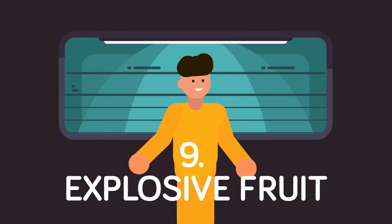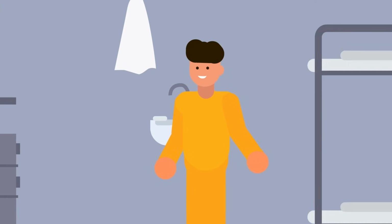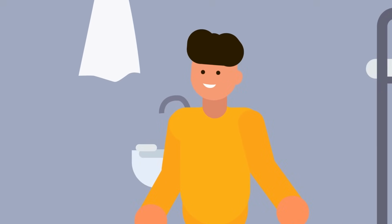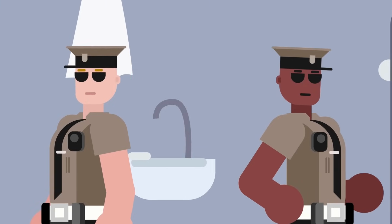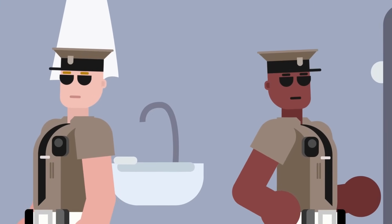Number 9. Explosive fruit. In 1996, the New York Times reported that a man who had been serving an 18-year sentence in France for armed robbery managed to escape from prison. This was a 34-year-old called Michel Vaujour who had previously escaped from prison in France 3 times.